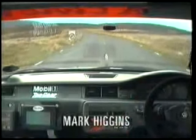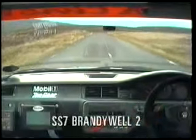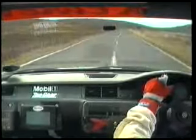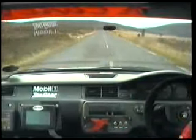We go, getting the revs up. Trying about 8.5 though, and then changing into second. Now all the way down here is really quick. Just got to get the line right there and let the car drift out. Try not to scrub off too much speed.